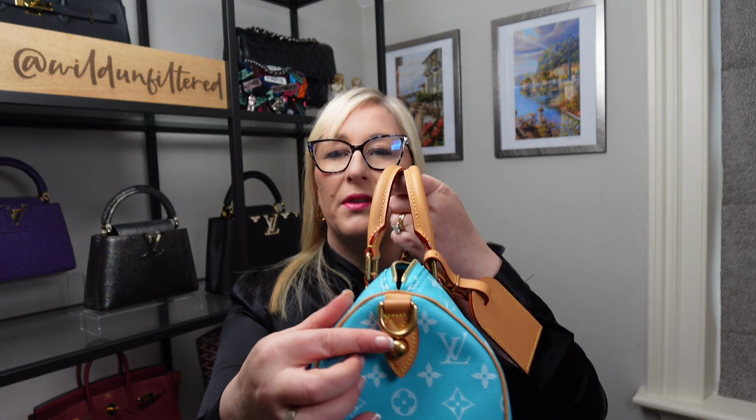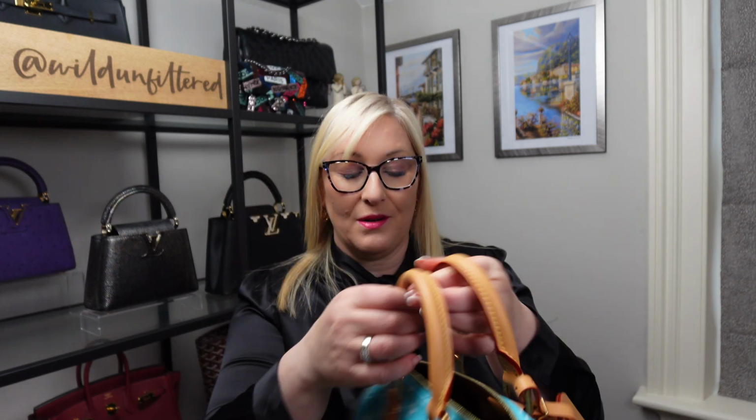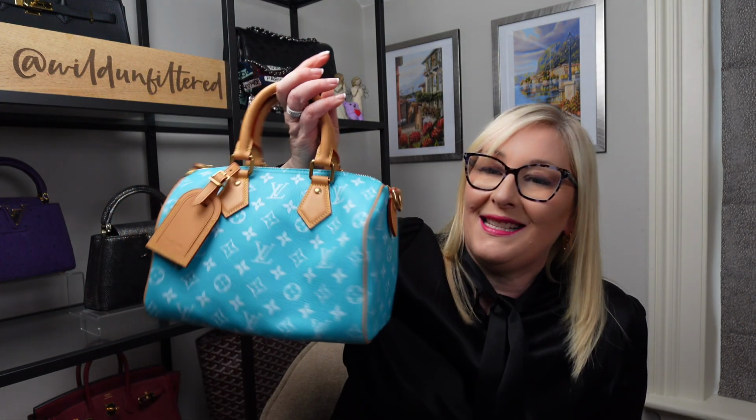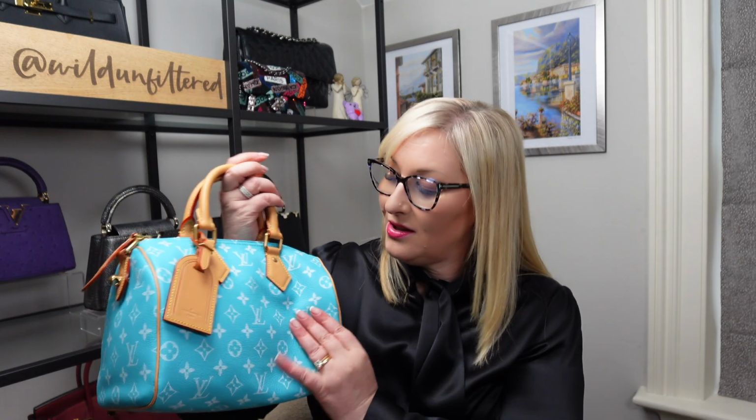But this is where you can put the padlock on, which I will come to. It's got a very beautiful zipper, which I believe zips like this, and then I think that goes onto there, and that's how you padlock it together, should you so desire. And this is it, this is the Speedy P9, and I just think it is absolutely so stunning. So let's have a look at what comes with it.